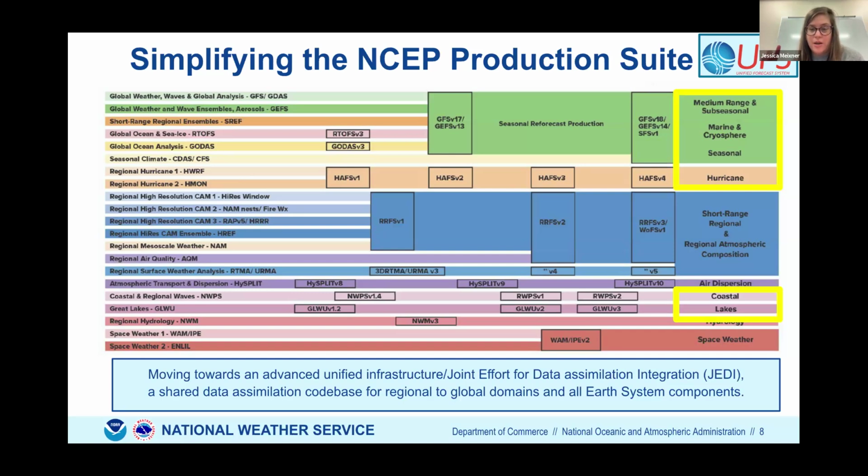So we have waves in our deterministic, ensemble up to seasonal systems. We have a wave model in our hurricane system. We have a wave model in our coastal regional systems. We have a wave model for the Great Lakes.